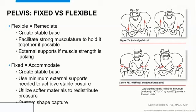And in my experience with our surgeons, it usually does not end up being more flexible. It ends up being more fixed. But again, the stable base is still the goal, but we're going to use the minimum external supports necessary. We probably have to use a lot softer materials because I have to spread pressure out in places that I wouldn't normally be able to use because of the direction that the person is weight bearing. And then I'm looking for that custom shape capture.